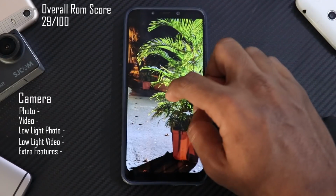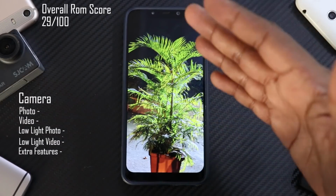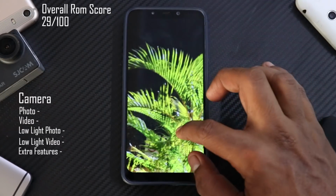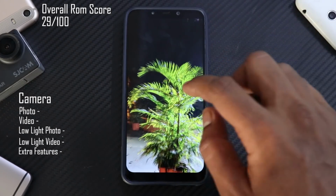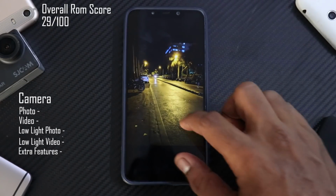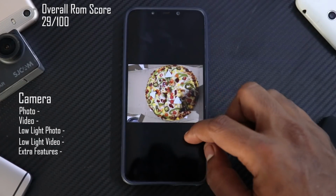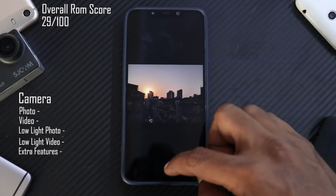Now if you have a look at this photo, it was very dark when I clicked this picture, apart from some lights coming from here and there. But as you can see, even after zooming in so much, that is when you realize that there is some distortion. But for a low light photo, this is really good, and for an application that has been ported from another phone to this phone, it does the job really well. So overall, the photos come out really good in low and good light as well.